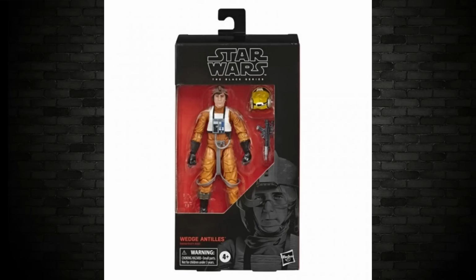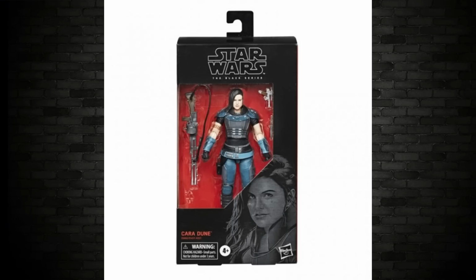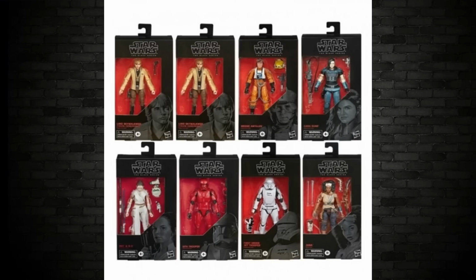Very cool. Wedge Antilles is in there, one per case. Cara Dune, going to be a popular character. This one looks pretty damn cool, this character. I hope she is used correctly in the TV series and we see lots of her and she's badass. One per case. Repack of Rey and Dio, and if you're complaining why, well, it raises the hero. Plus, this figure is awesome.